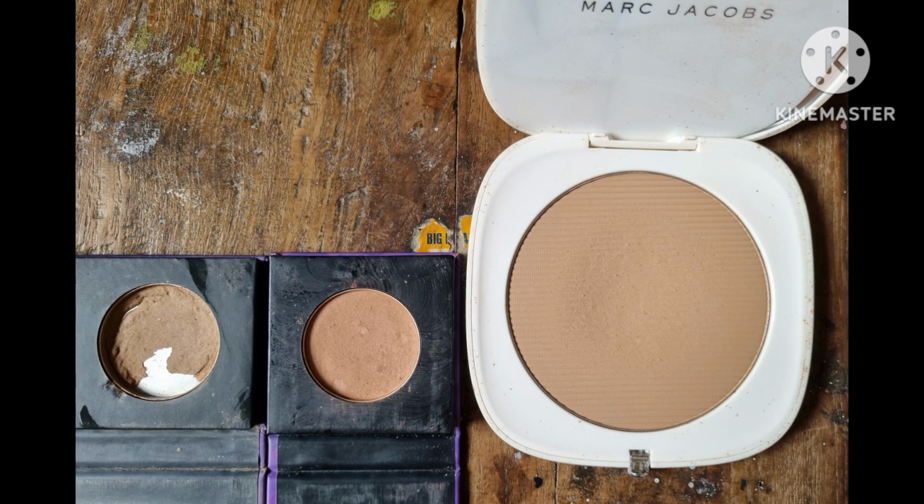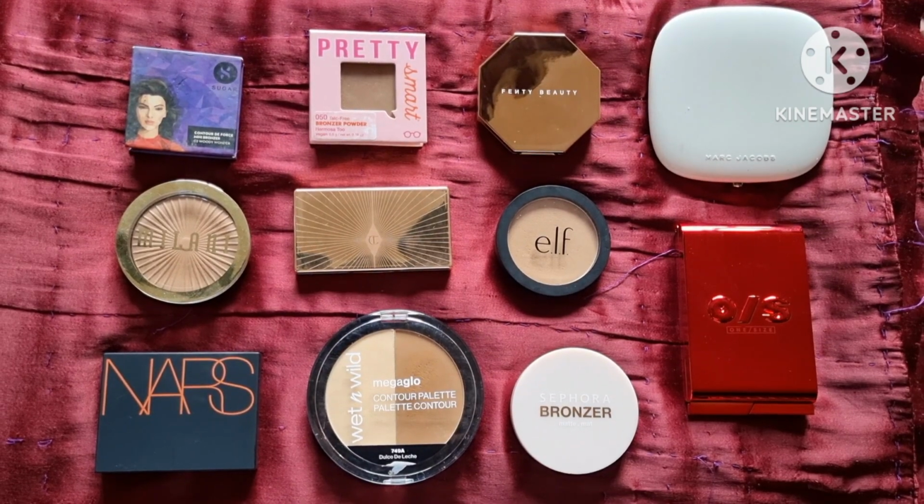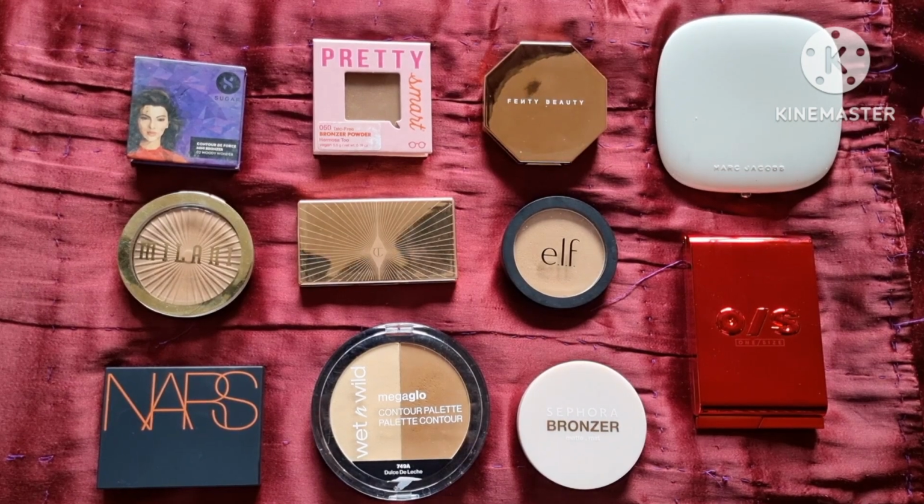Next is bronzer, and I'm including bronzers and contours together because it's just a difference in the tone, but apart from that I basically use them interchangeably. Last year I had 3 bronzer contours. I used one of them up, so now I have 2 from last year, and then this is what my current bronzer collection looks like.